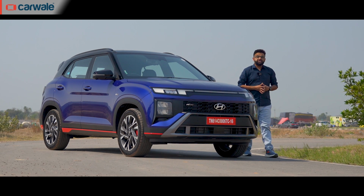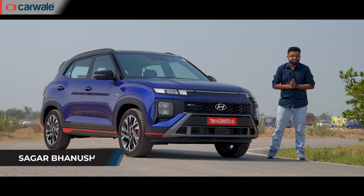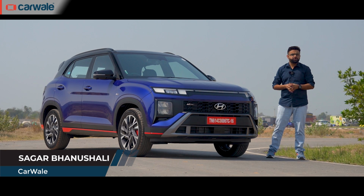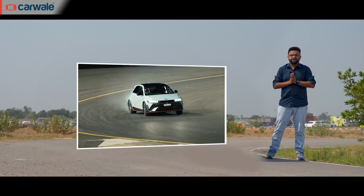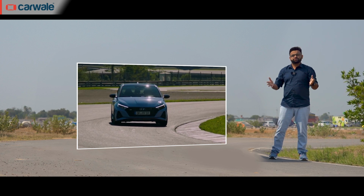This is no ordinary Hyundai Creta. It's the brand new N-Line version, which I think is the closest that you and I can get to when it comes to experiencing the shenanigans over at Hyundai's N Performance division. We all have seen videos of the Ioniq 5N going properly sideways, the i20N kicking up its inside rear wheel in the corners, and so on.